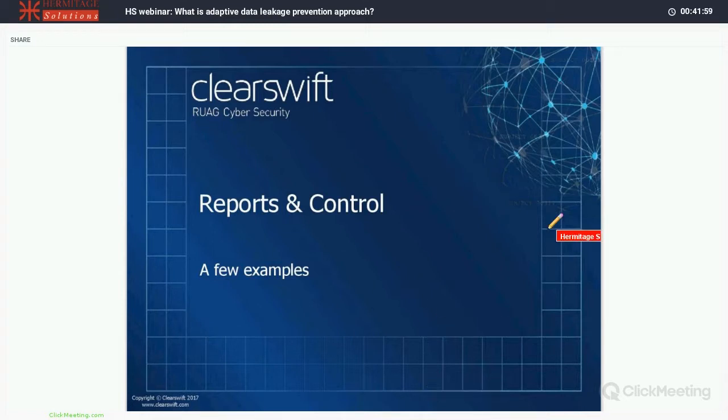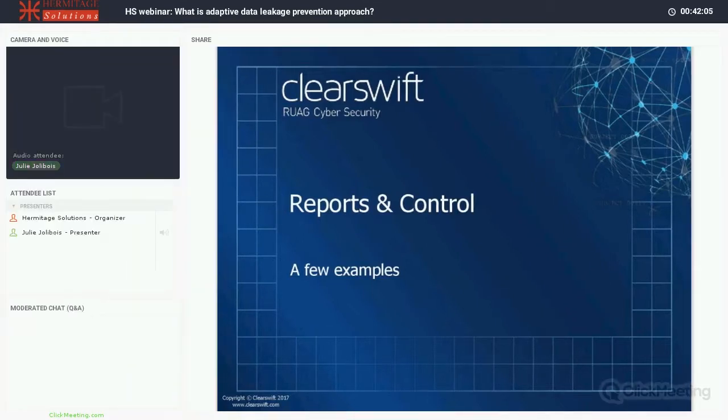So now, as I mentioned earlier, all of our products offer reporting capabilities. So either in the form of actual reports, so as I said, all products have got a reporting menu. Or reporting can also be by notifying users or auditors, compliance officers, etc. by email.